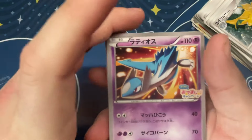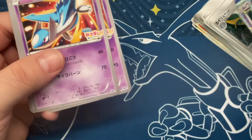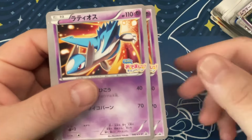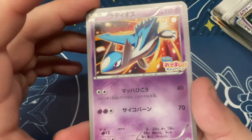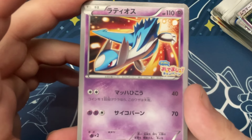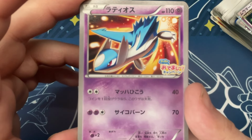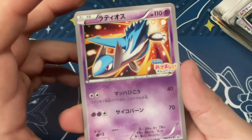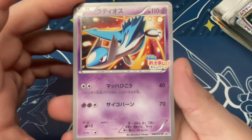All right, we have Latios. 1, 2, 3 copies of Latios. This is from a Hoopa movie mystery giveaway prize promo. It's got some insanely long title, but it's kind of a pseudo prize thing. I guess you could win by doing something. I can't remember exactly what it is. And there's a Latios to match it as well. I personally really like these.